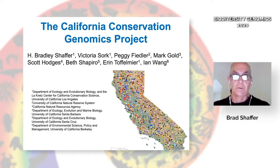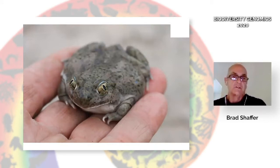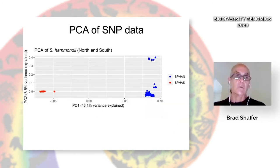Now, if you, like me, were interested in doing conservation genomics work in the state of California, for example, on this beautiful spadefoot toad, a species we work on a lot, you might do something like this. The first thing one would do is go out and collect spadefoots from all across the range in the state of California. We'd collect some genomic level data, some SNP data set from RADseq or target capture, perhaps even whole genome resequencing.